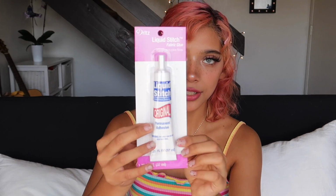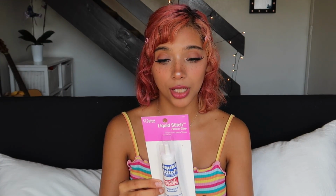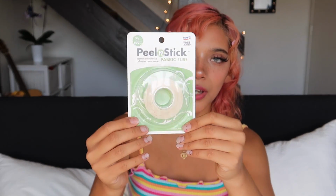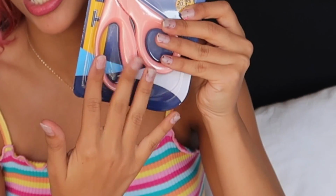I got these things at Walmart. So here's what I got. I got this liquid stitch from Walmart. It's permanent and basically it's fabric glue. I'm gonna be using glue to put everything together for my clothing. Also, you're able to wash it because it is permanent, so that's pretty cool. I got peel and stick fabric fuse. It's like tape but for fabric, and it's two-sided. For the last thing, I got fabric scissors. I do have regular scissors, but I thought it would be better to use the actual ones that are meant for fabric, because maybe it'll help me cut better because I'm terrible at cutting.